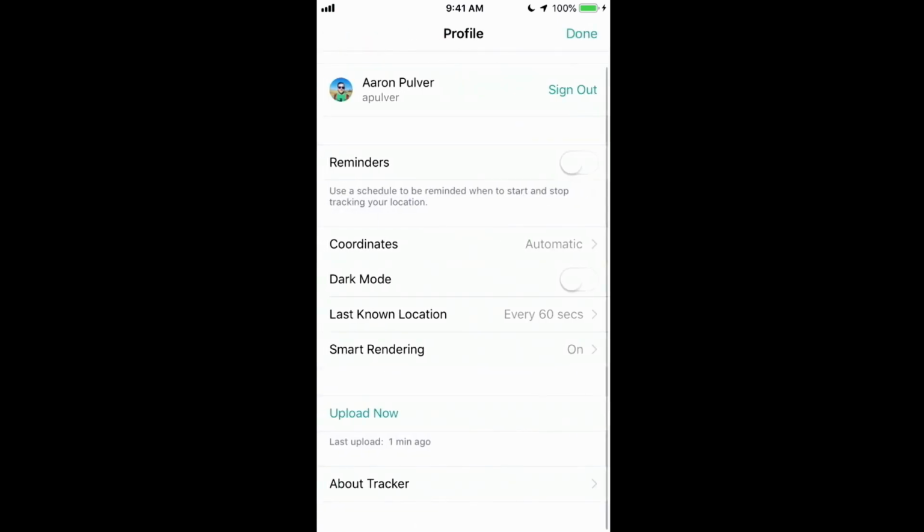As far as tracks, they are stored locally on the device in a SQLite database, so this app works completely offline. When you do have connectivity, the tracks are uploaded on a 10-minute frequency. One other thing to note is that if you're using this device and it's plugged in and it has a battery percentage of greater than 20%, the tracks are actually uploaded at a higher frequency of every 1 minute.